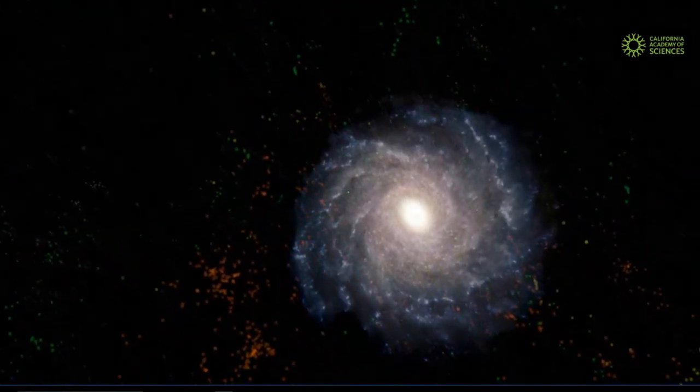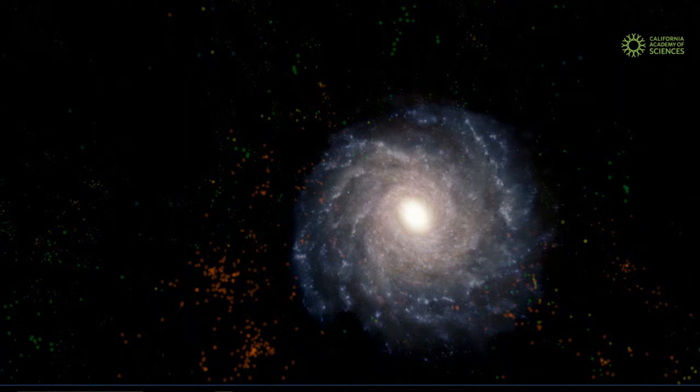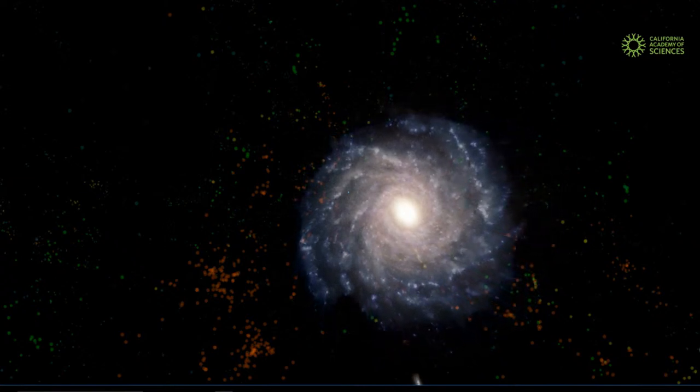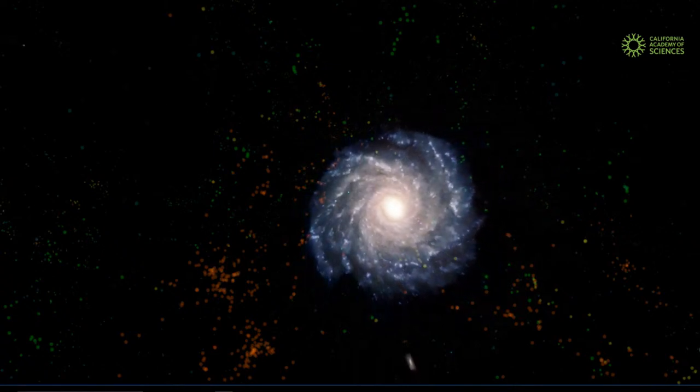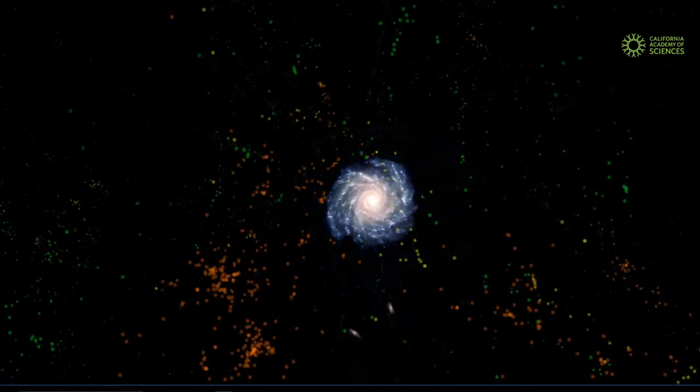The Milky Way galaxy is 100,000 light years across. It takes a beam of light that long to cross its diameter. And the Milky Way is not the only galaxy in the universe. About 100 years ago, we found out that there are other galaxies in space. That was courtesy of Edwin Hubble, after whom the Hubble Space Telescope is named.